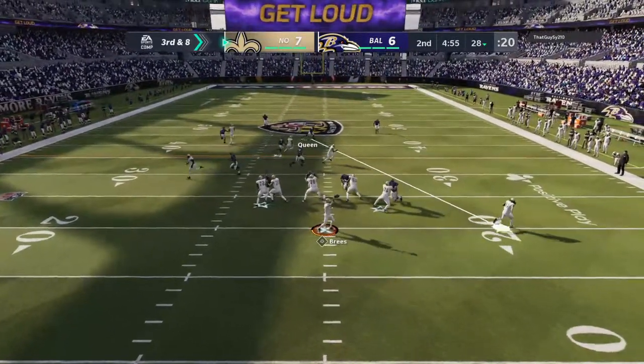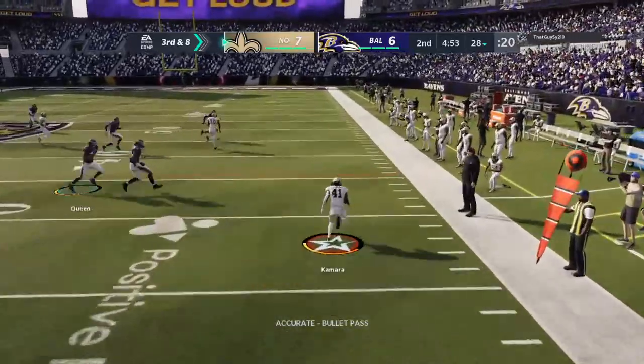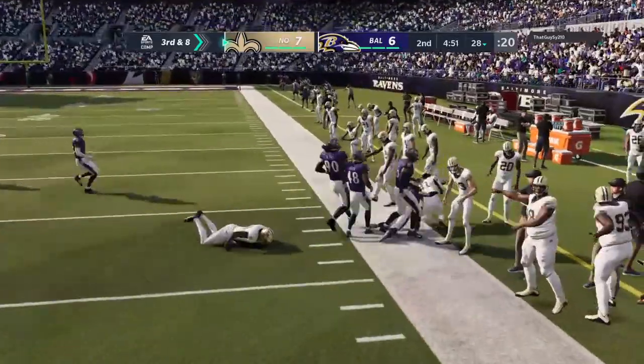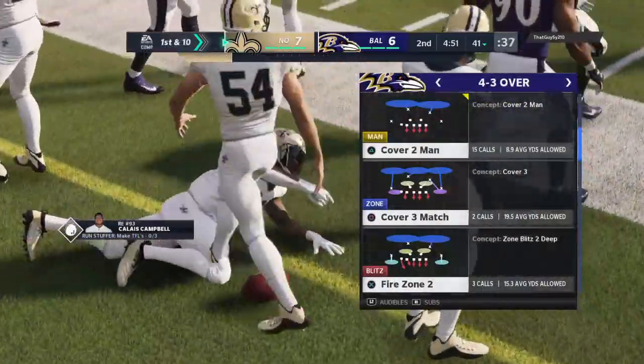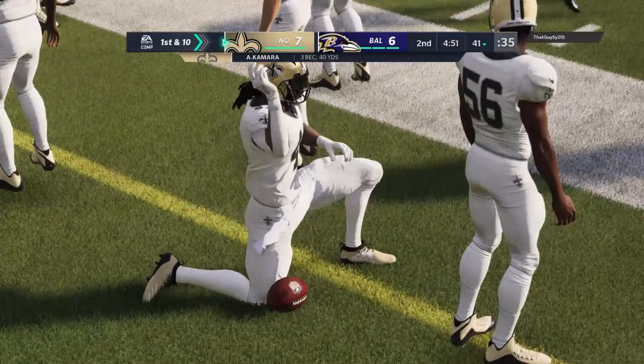Now Breeze on 3rd down. That's to his running back. It's Alvin Kamara. And past the 40 before he's out of bounds. It'll be a Saints 1st down on a pickup of 13.